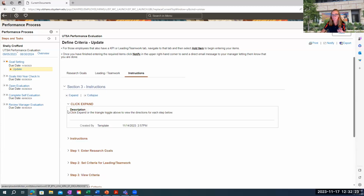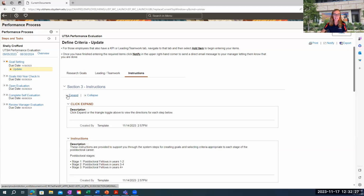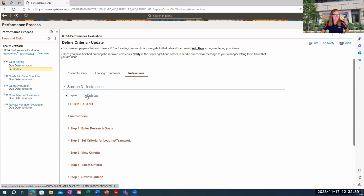If you click this one, it'll tell you click expand. So if you click the expand button, it expands all the directions. That expand link at the top works the same in every single tab, where it'll expand every single item on the screen. Collapse brings everything back up so that you don't see all the directions.